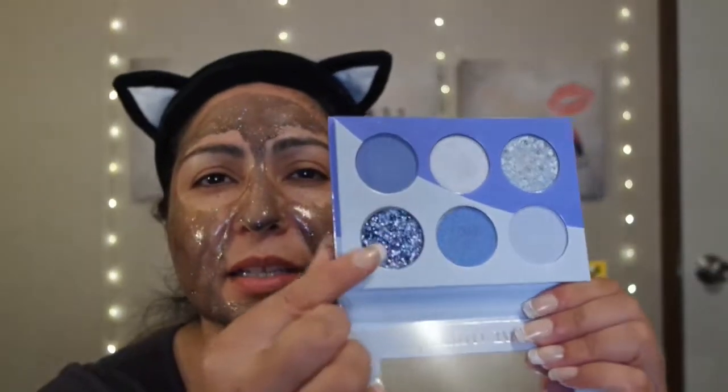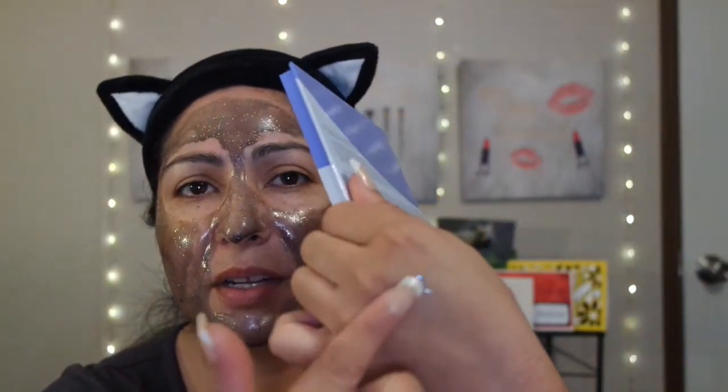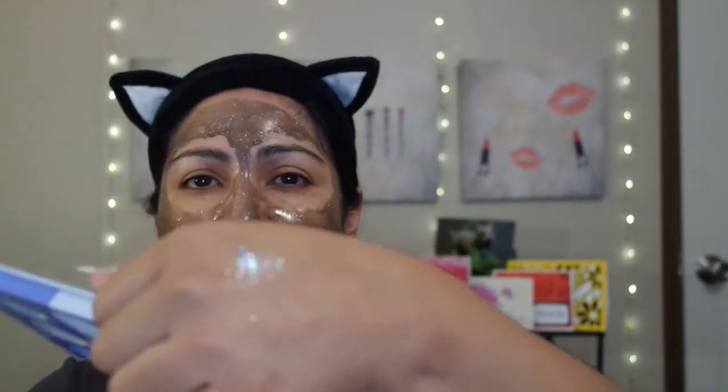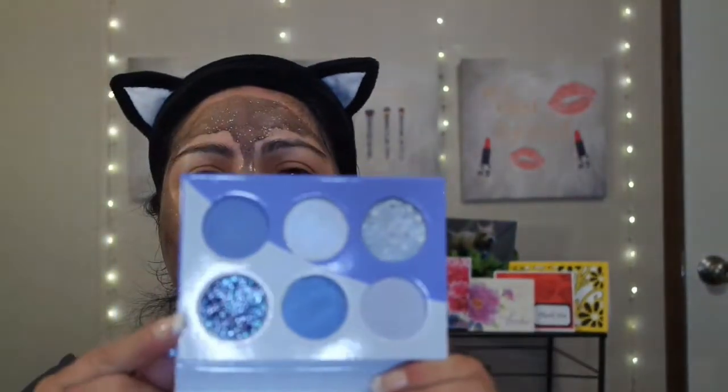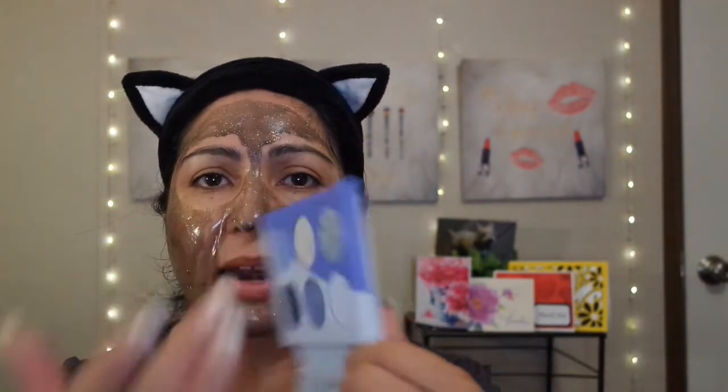But look at this glitter. This glitter is what really got me. You know me and glitters, I love glitters. I just don't use them a lot because they are messy. But the color story is lovely. I love this shimmer as well.